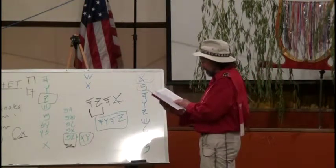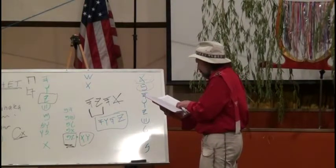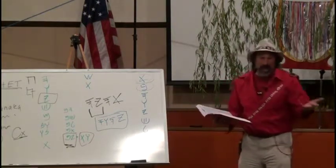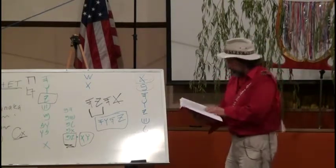This is page 255, right in the middle. It also means woe. It says of imitative origin. What that means is that when you hit yourself with the hammer, you go, yeah! Well, that's Yod Hey, yeah! That's just what comes out of your mouth.